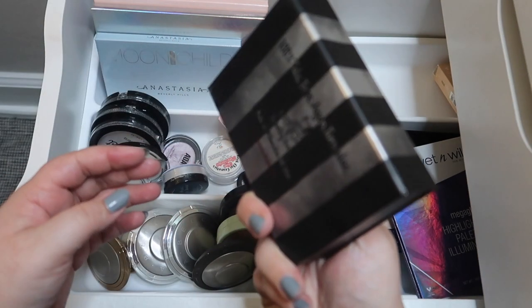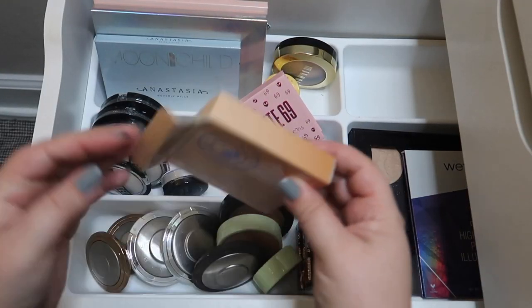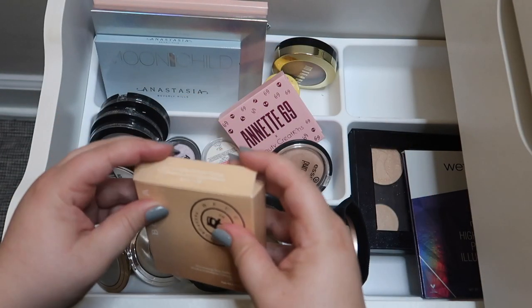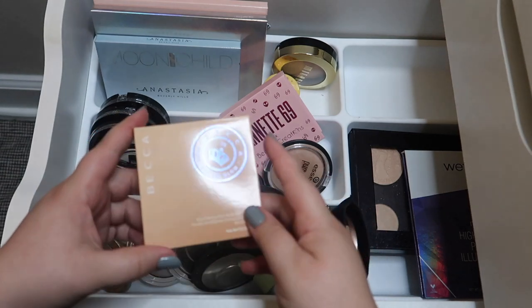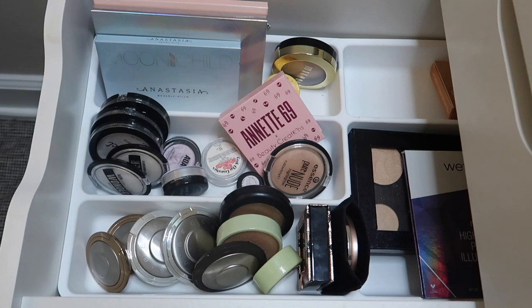All right, and then back there I've got my second backup for the Becca Royal Glow highlighter. So is it a little ridiculous? Absolutely. I am gonna keep it though. It's my favorite highlight. Okay, so for the rest of this I'm gonna pull all the highlighters out and then we will declutter them as we put them back in.